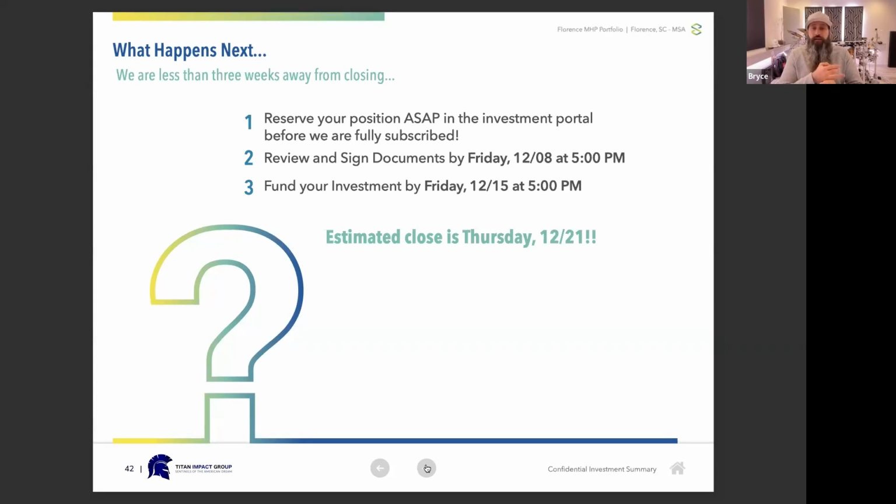Then the funding deadline for this investment is December 15th. The reason why we're moving at such a quick cadence here is because we are working to close this investment before year's end. And that doesn't mean that we're closing before New Year's. It means we're closing before Christmas, where our estimated close is actually 12/21. So that's December 21st, and we're looking to get all of this done well before Christmas. So in order for us to do that, we need to receive funds in by Friday, 12/15. And we are working really hard to get all of this done before year's end.